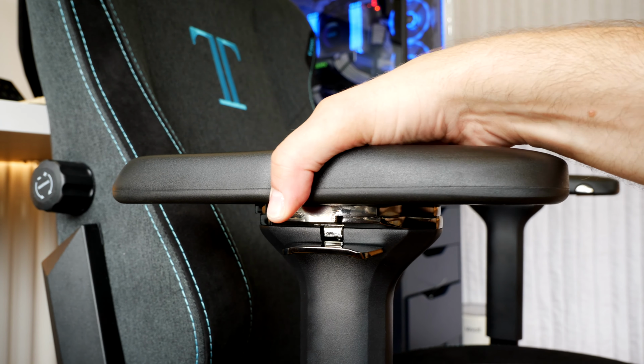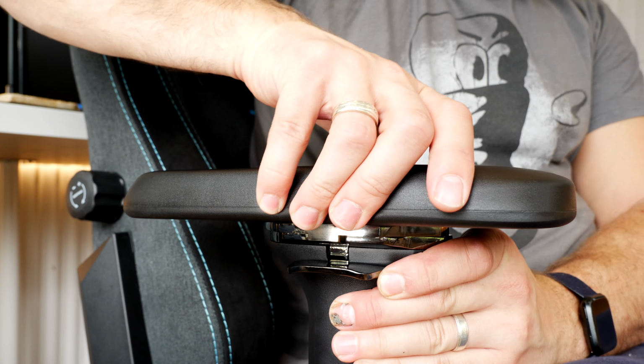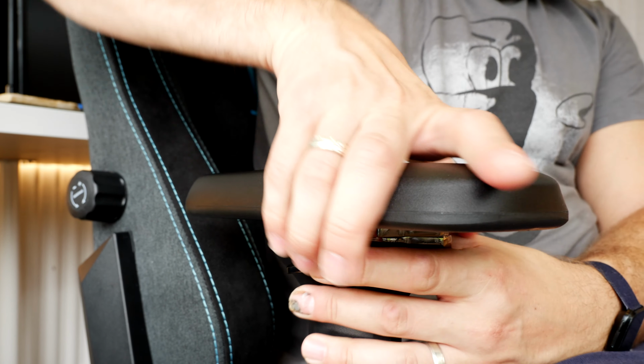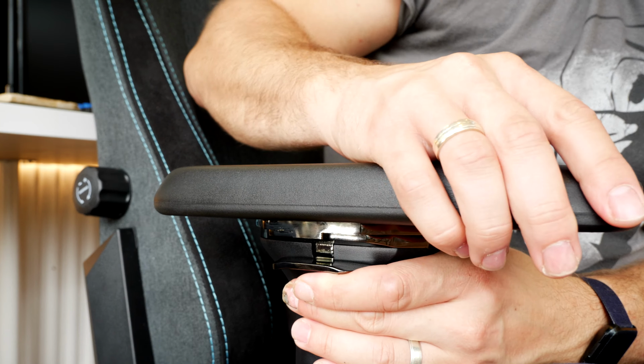I'll include all the specifications so you can find out all the intricate details and description, as well as links to both products so you can see it. Everything you need to know there. But I do feel like the ones on the Secretlab Titan series might be a bit more robust over time, and the padding is slightly better as well, as I'll show you. There's a touch more padding.